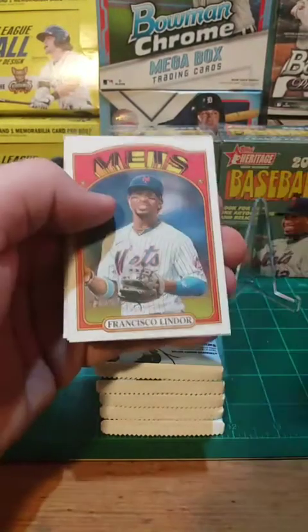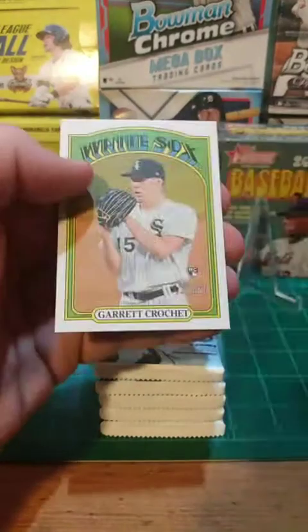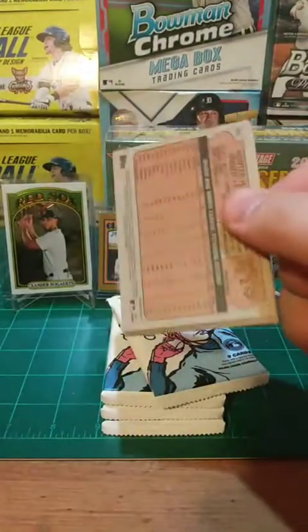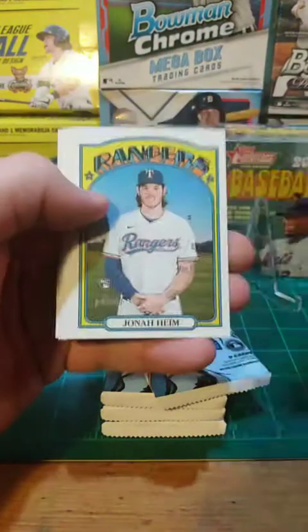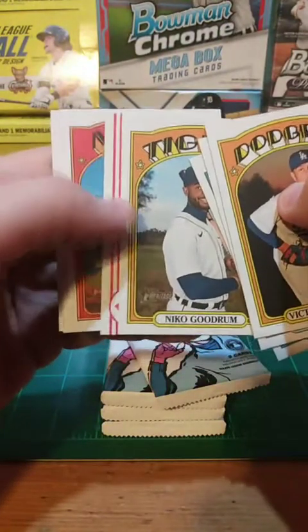Steven Matz. Lindor in the Mets uniform. I saw that the Mets signed Max Scherzer for a lot of money. Definitely overpaid. Their GM does not care. He doesn't care.